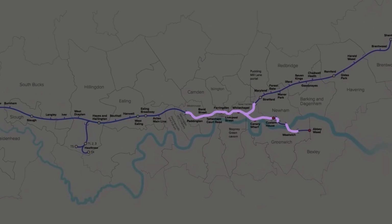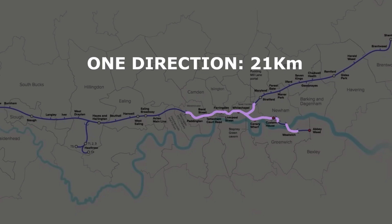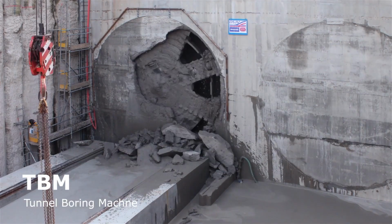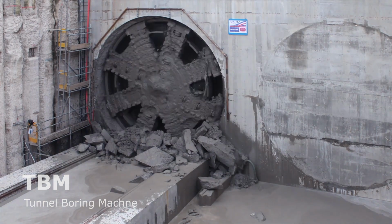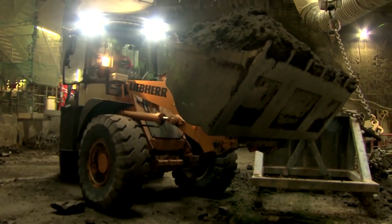For each route segment, between the start and end point, 2 parallel tunnels were required, one for trains traveling in each direction. The newly built tunnels extend from Paddington in the west to Abbey Wood in the east, each spanning 21 km, totaling 42 km of new tunnels. The TBM method was predominantly used, but in some sections where TBM was not feasible, the sprayed concrete lining method was applied. This involved excavation followed by reinforcement with shotcrete.